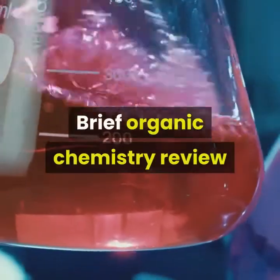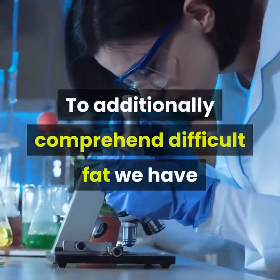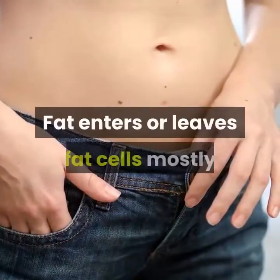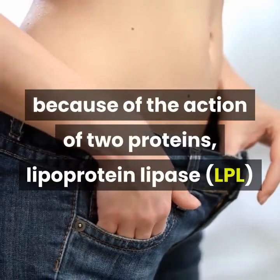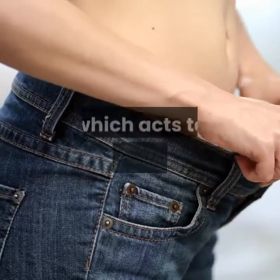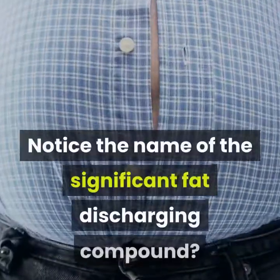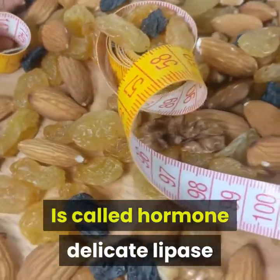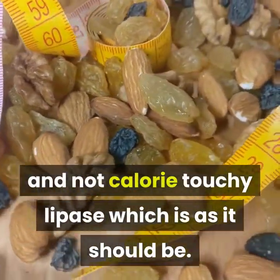Brief biochemistry review. To further understand stubborn fat, we have to cover some basic biochemistry first. Fat enters or leaves fat cells mostly because of the action of two enzymes: lipoprotein lipase (LPL), which acts to store fat, and hormone sensitive lipase (HSL), which acts to release fat. Notice the name of the major fat releasing enzyme is called hormone sensitive lipase and not calorie sensitive lipase, which is as it should be.